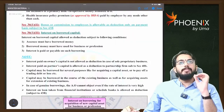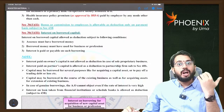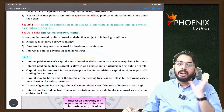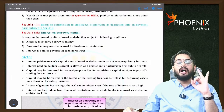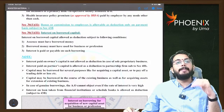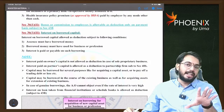Next, bonus or commission. See, bonus or commission is allowed as deduction only on cash basis. We will discuss 43B. In 43B, it is very clear. Bonus expenditure, commission expenditure, either paid to employees or directors, is allowed as deduction strictly on cash basis. Okay.